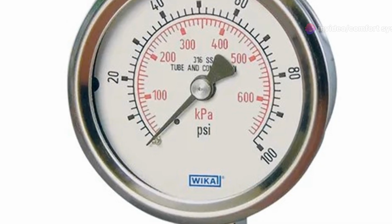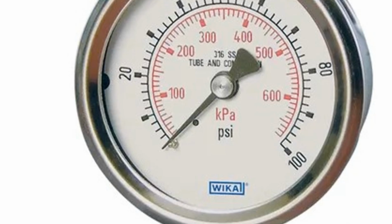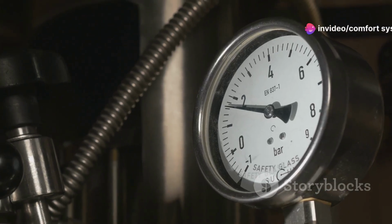The section being tested must also have at least 1 accurate pressure gauge installed at the point where air pressure is being introduced to the system. These gauges must be readable from the ground.